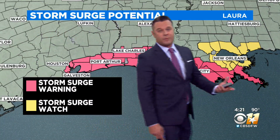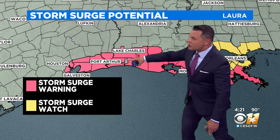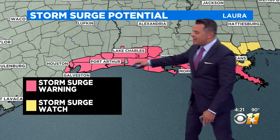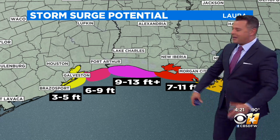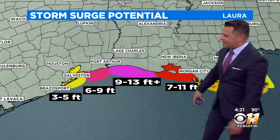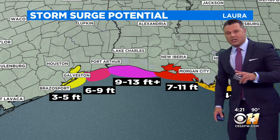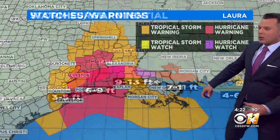Talked about the storm surge potential. There are storm surge warnings in effect, and even storm surge warnings 30 miles inland because of Laura. And because of that, we have the potential of some devastating, deadly storm surge happening. Not every single spot is going to be seeing the same amount of storm surge, but near the center, possibly 9 to 13 feet. These numbers can change as we see an update in the status of the hurricane. So we'll continue to watch this.